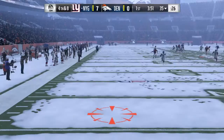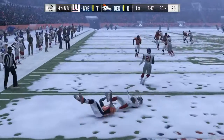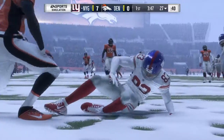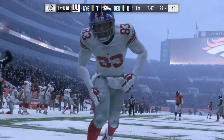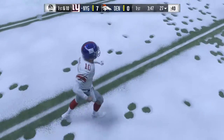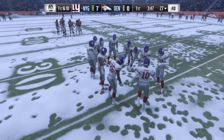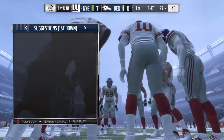Dixon, the punter, is on as he sends it away. This is taken at the 18. 44-yard punt, return of 9. And it'll be Giant football, 1st and 10. Here's the Giant offense now as they get ready to take over here. They'll be looking to duplicate that first drive, the one that got them that 7-0 lead.